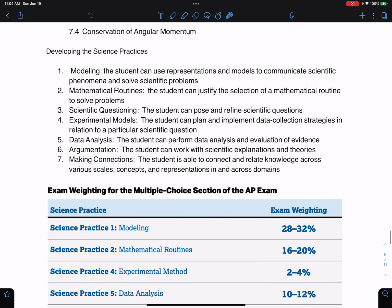So all of those things are going to be on there. They're also going to have us develop science practices. This is going to be important when we're answering those free response questions, because they will probably ask you something like that. The first lesson is going to go over something called the particle model, where you can use little dots to represent motion. And they might ask you a question about modeling.